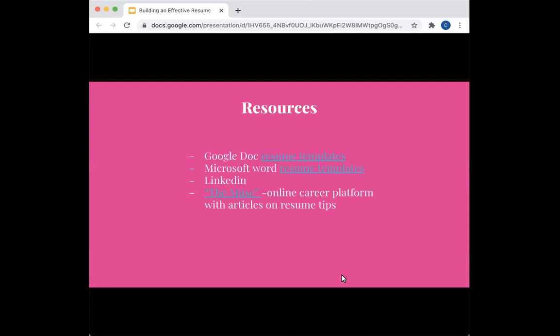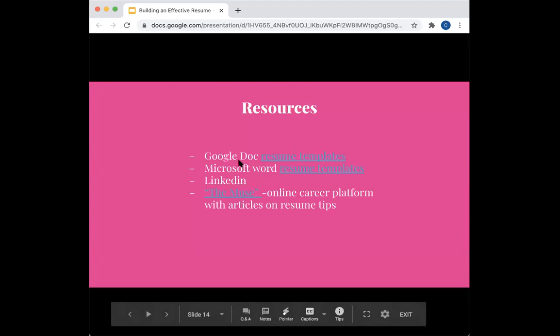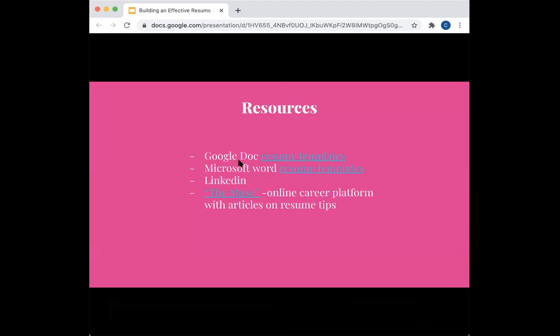I put some resources here. Google Docs provides a few templates that you can use to fill out your resume, and Microsoft Word as well. And you can change it up a bit to work for you. Some people don't have any volunteer work. Some people don't have certain skills that need to be added. So you can delete them and play with the templates here and there.